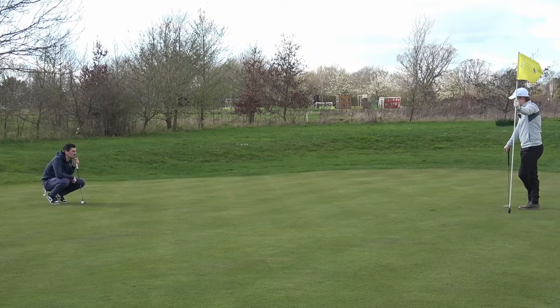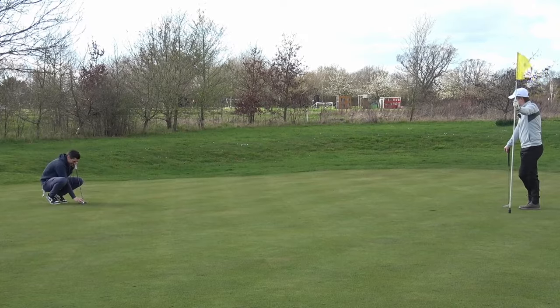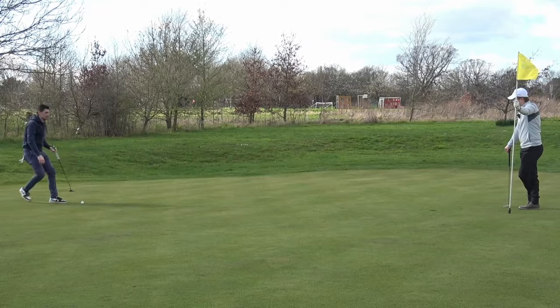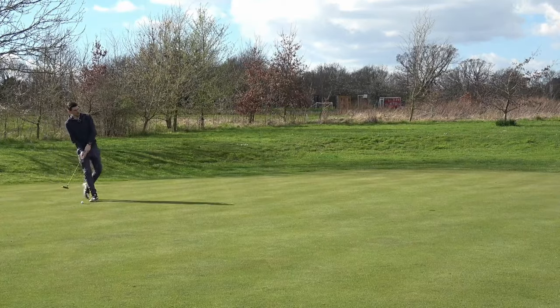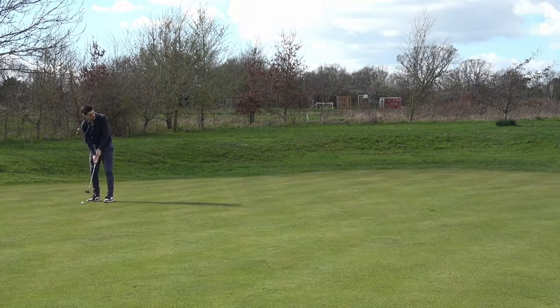1, 2, 3, 4, 5. I love you, right, yeah. Right, this is birdie putt. As Cam said before, don't leave it short. It's downhill though. Not to put pressure on, but. Come on, birdie putt. Never up, never in.